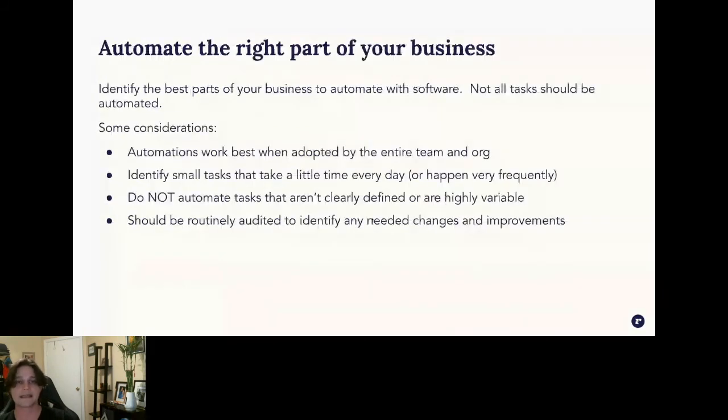And I think that's the key point: identify the best parts of your business to automate with software. Not all tasks should be automated, but automations do work best when the entire team and organization uses them together, or at least a team. That way you guys can work together and it's adopted by everybody. Identify small tasks that take a little time every day or happen very frequently. I think if there's anything you take away from this, that's the big takeaway for automations.